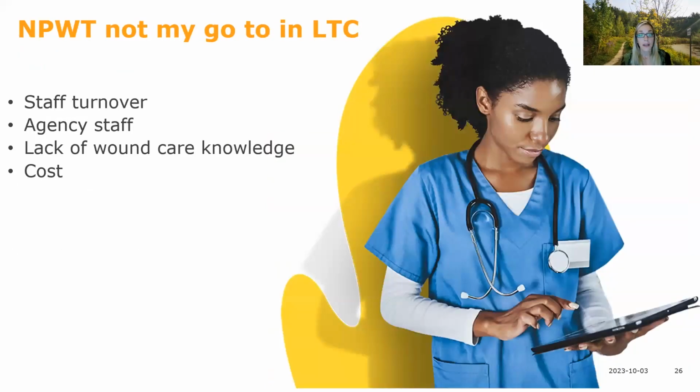In long-term care facilities, a lot of the issues are that you have staff turnover, you have agency staff coming in, lack of wound care knowledge is huge, and they're always really concerned about the cost. So we get a lot of questions about that.